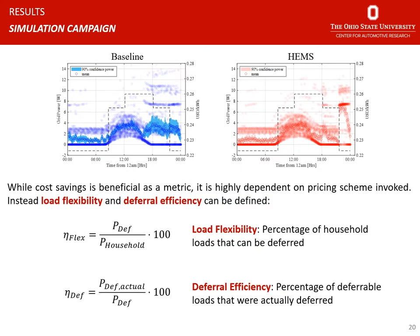That being said, it is very important to understand the performance of the system aside from just the cost savings. Therefore, some other metrics can be defined that relate to the ability of the HEMS to defer electricity loads. For example, as shown in the top plot, we can see a statistical distribution of the total electricity loads in the house over the course of a single month. From this, we can see that the HEMS did a great job of shifting loads to the low price region much of the time. To quantify this deferral ability, two different metrics are described.